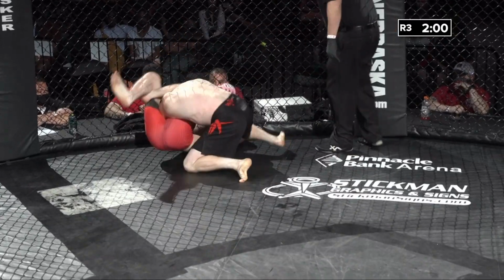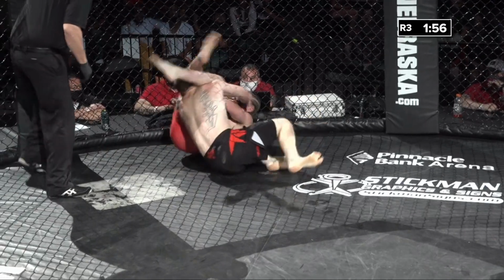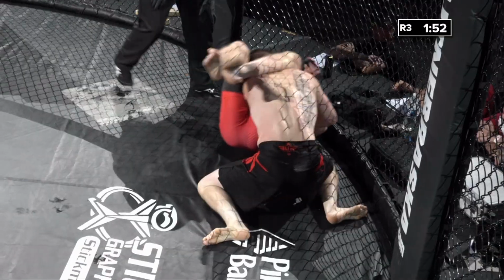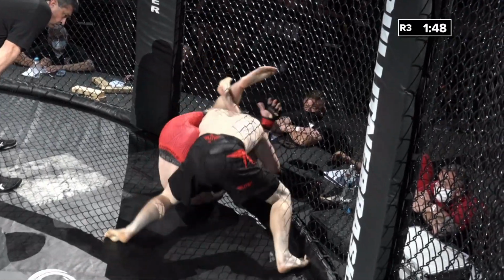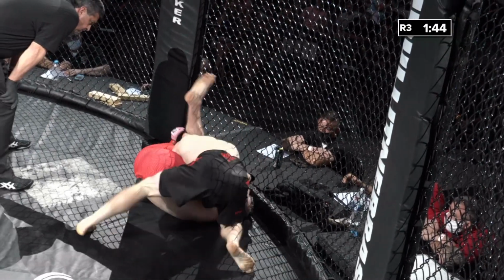And you can transition to an armbar from here the way he has it. Yeah, he's going to probably even go for an inverted triangle. I think it looks like he's abandoning it, trying to switch up to an armbar, but Kristopher can switch him back. Yeah. Now he's back to a triangle attempt. Interchangeable there for Connor in the red on bottom.